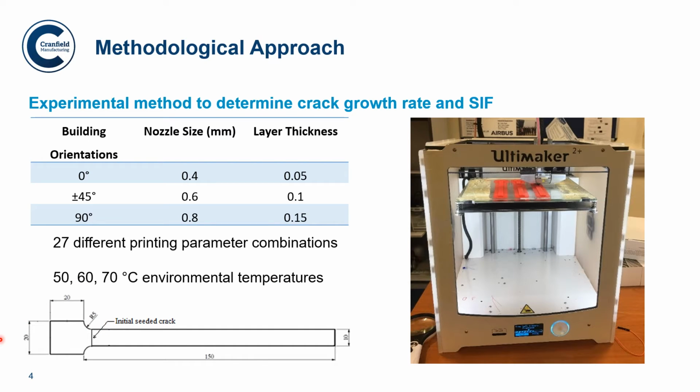The thickness of the specimen is 3 mm. An initial seeded crack of 0.5 mm in depth was made close to the fixed end of the beam to ensure that the max stress concentration occurred at the exact location for all specimens. The specimens were printed by Ultimaker 2+ printer.